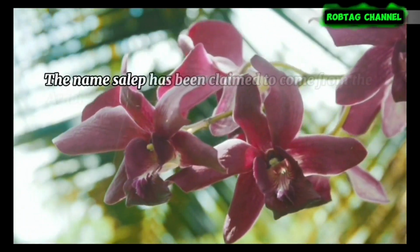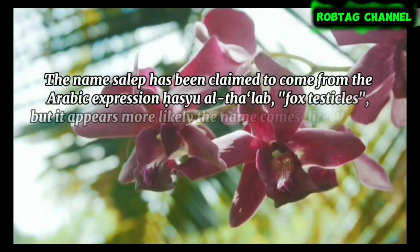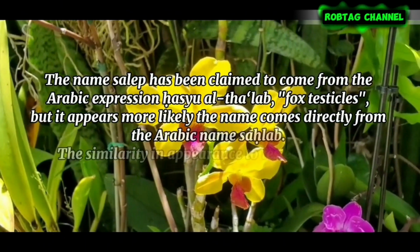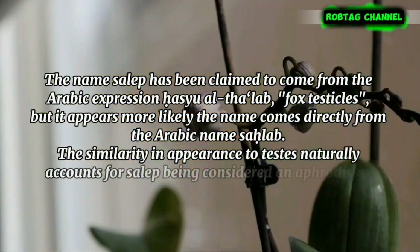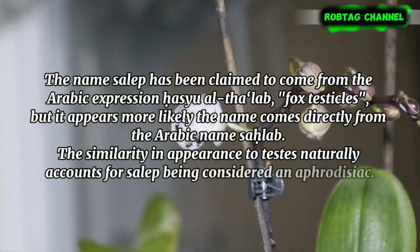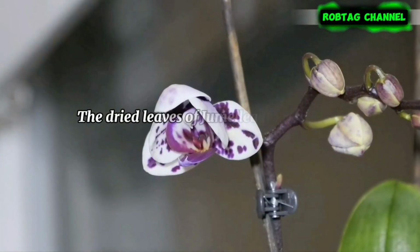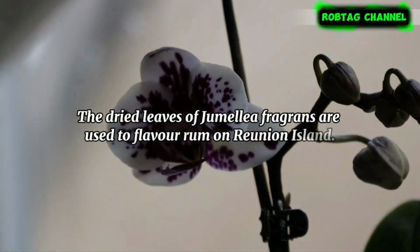The name salep has been claimed to come from the Arabic expression khusa al-tha'lab, fox testicles, but it appears more likely the name comes directly from the Arabic name sahlab. The similarity in appearance to testes naturally accounts for salep being considered an aphrodisiac. The dried leaves of Jumellea fragrans are used to flavor rum on Reunion Island.